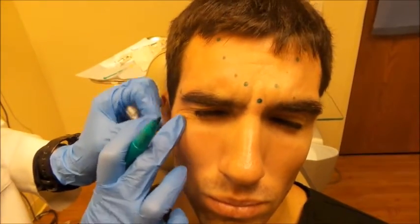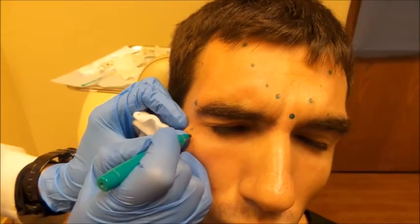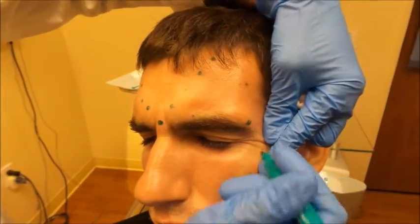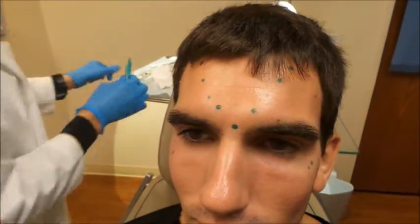And then squint as if you're looking right into the sun. Use these muscles right here. You can see he's got little tiny beginnings of crow's feet, and we're going to inject those as well. We always want to mark everything before we get started. Okay, I think we're ready to go.